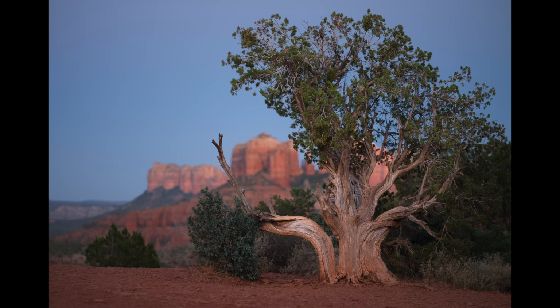Variable NDs are the next step up from that if you're looking to have control over the amount of light that's blocked rather than just a set amount. They're great for stills, but also for video. They allow us to get exactly the ISO, shutter speed and aperture that we want in our shot. And on a bright sunny day, often getting your shutter speed slow enough is difficult. So having a variable ND can be really helpful.